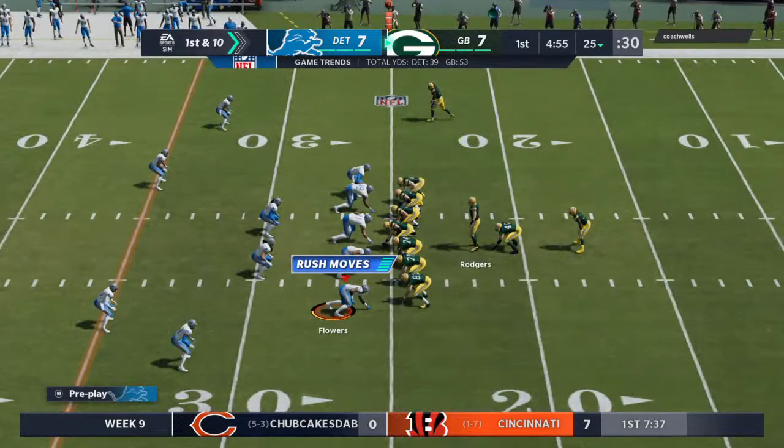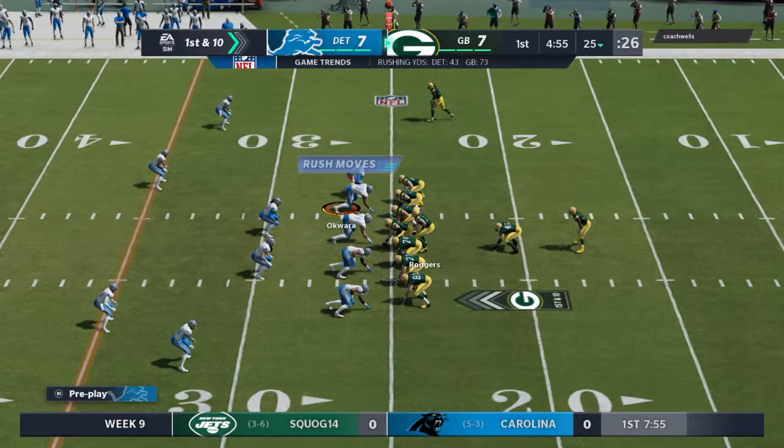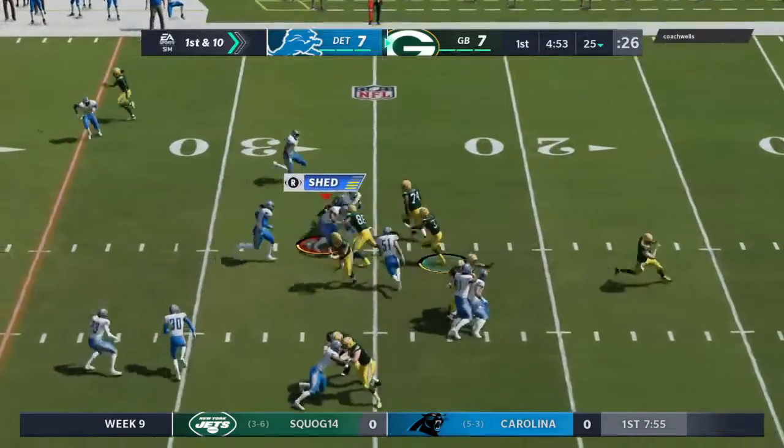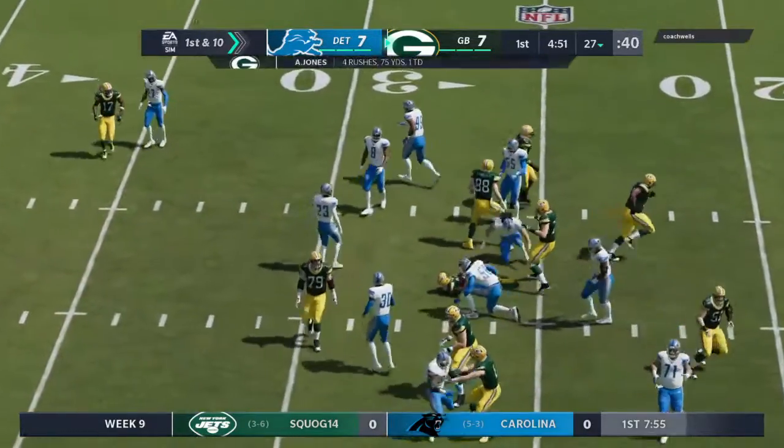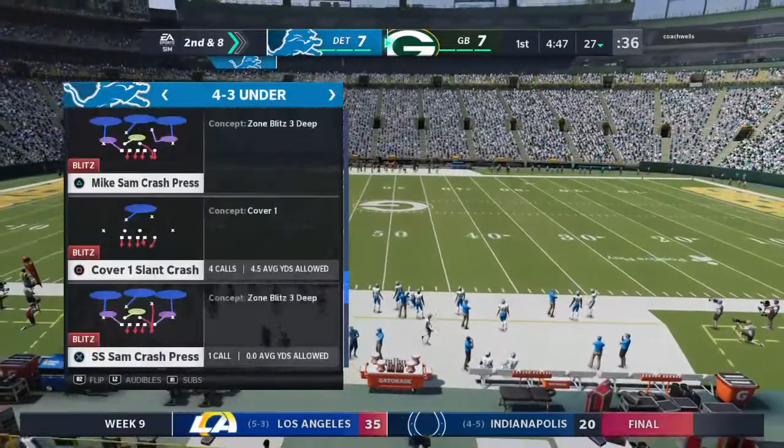The Packer offense ready to get their next drive underway. And they had the fumble last time that led to a touchdown. That's a no-no. We'll see what they do here this go-around. A big no-no. Put that in capital letters.